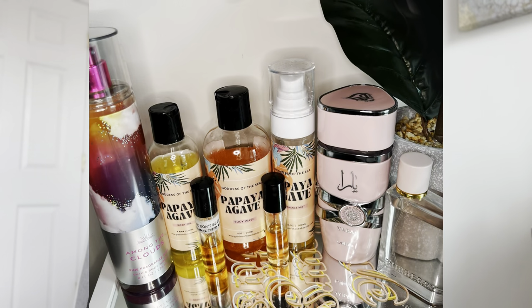Now, on to the next one. This was really, really good. I started off with my Papaya Agave Body Wash as my base, as well as the oil and the fragrance mist. Then I layered it with my Pink Sugar Perfume Oil, which I got from, I think, Hello to Natural. Then I layered it with my Love Don't Be Shy oil from wholesalebodyoils.com, plus La Tafayara, plus Burberry Her. And last but not least, I layered it with my Among the Clouds mist because I'm trying to use it up and it smells so good. And I would run that back. I might run that back this week.